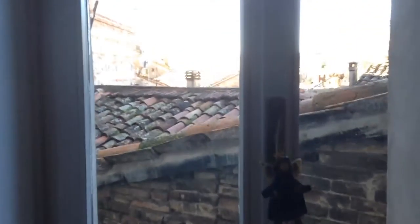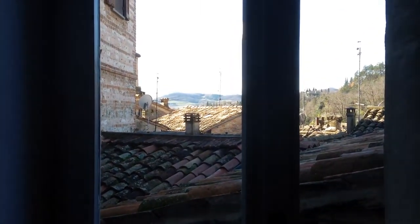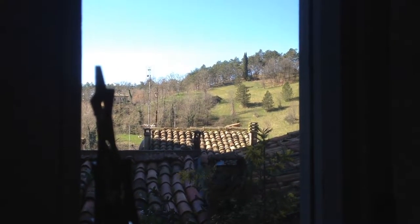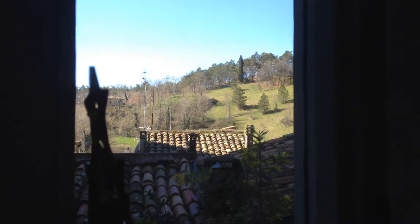And look at this view out the window. That's my bedroom view. So cool. Each window has a slightly different view, of course. Let's see, up into the hillside, which I'm planning to walk momentarily after my cappuccino.